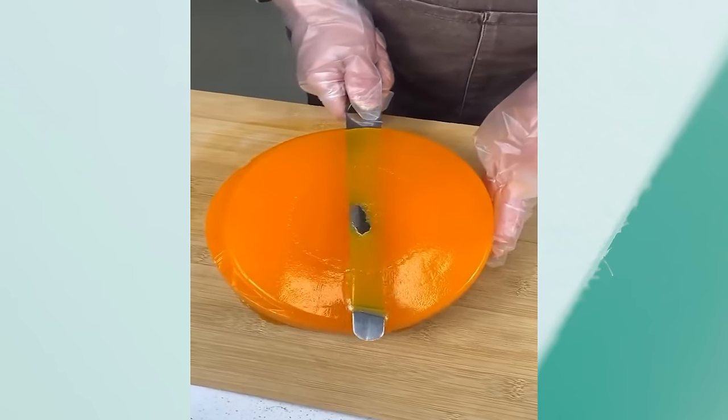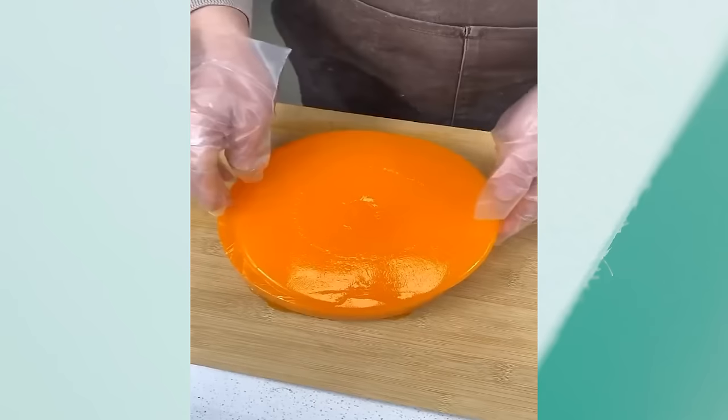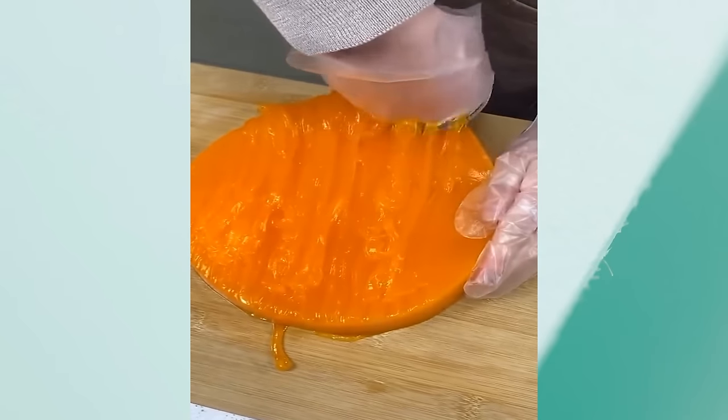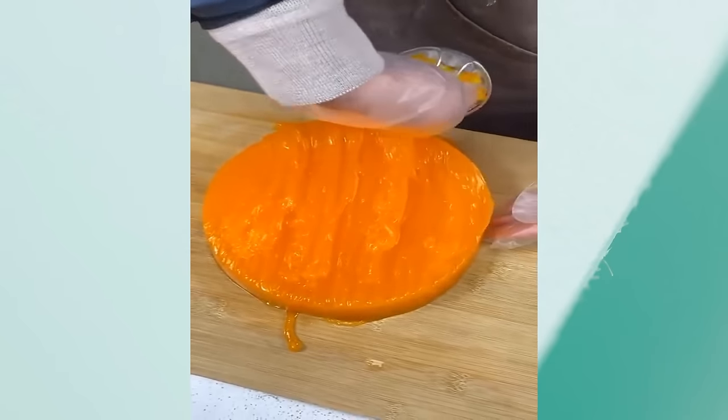These translucent wonders, also known as cellophane noodles or glass noodles, are made from starches like mung bean, potato, or tapioca.